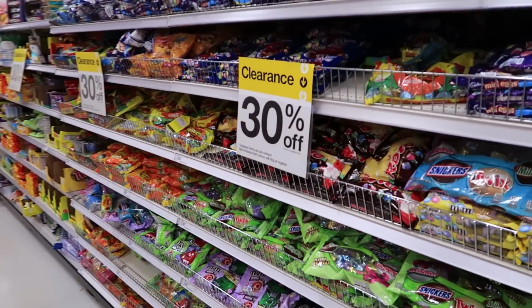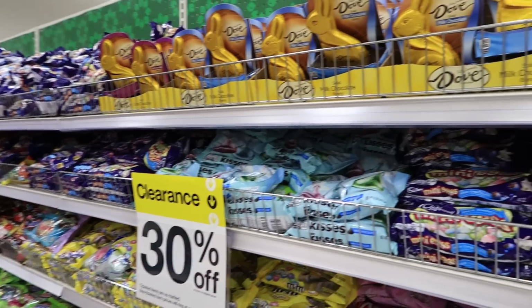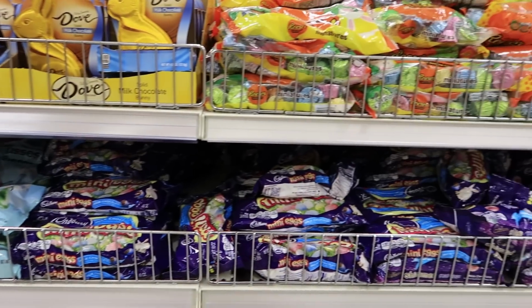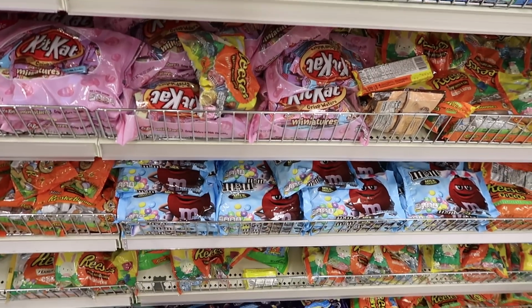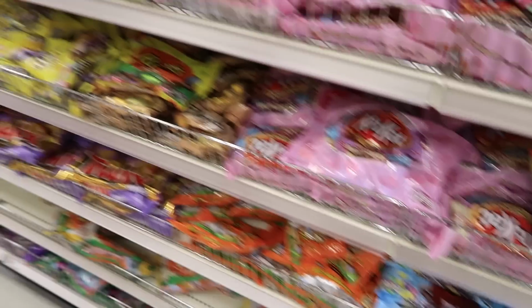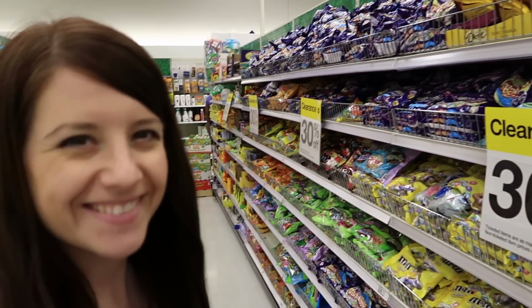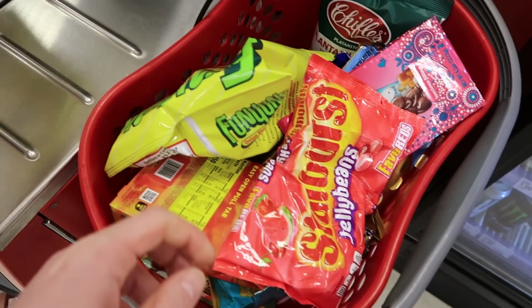So in the Easter section, there's 30% off candies. It also smells really nice in this area. There's lots of chocolate and sweets. Oh, like the M&Ms and things. They're 30% off. Treat. So we may have gone overboard on the treats.